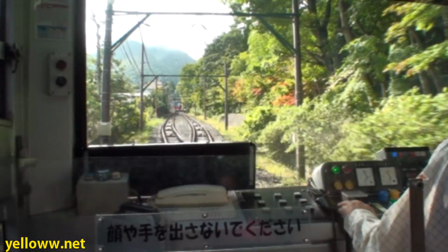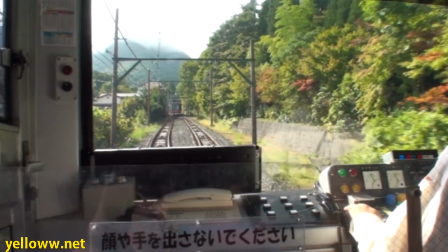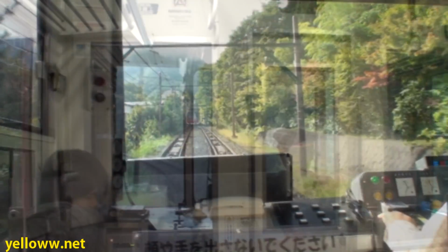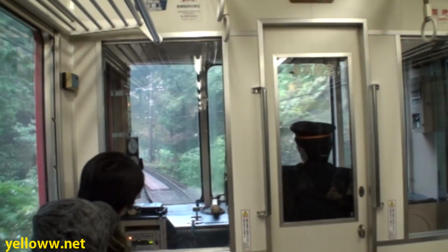One of the best ways to get there from Tokyo is via the Hakone Round Course, circling the region with 5 different means of transportation: a train, a cable car, a ropeway, a boat, and a bus. That's what I did one day from Tokyo, and this video will show you what it's all about.